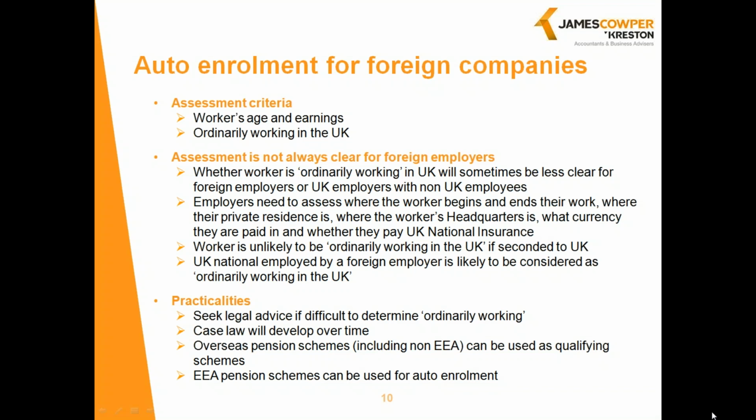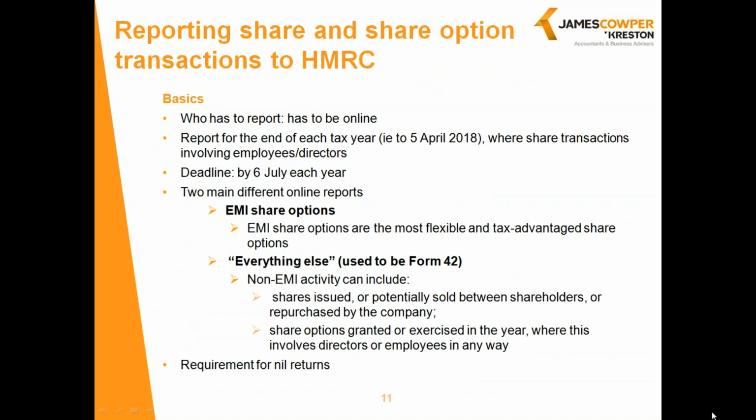Hopefully these issues will become clearer over the next year or so as employers test the guidance through practical cases and the pensions regulator becomes more used to these instances and perhaps issues further guidance in this area. Now I'm going to hand back to Margaret for her to talk about share scheme reporting.